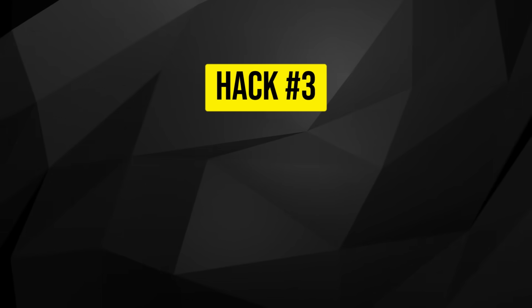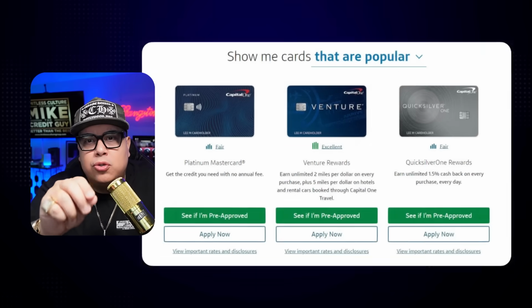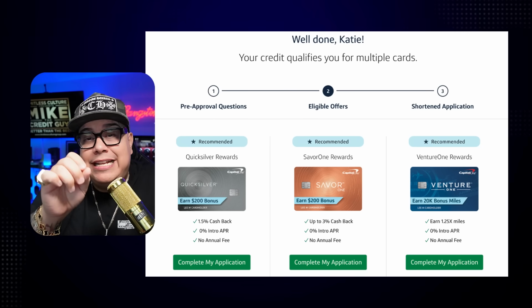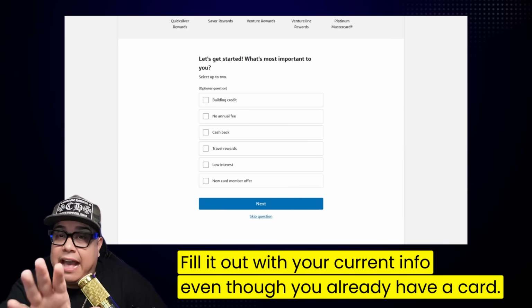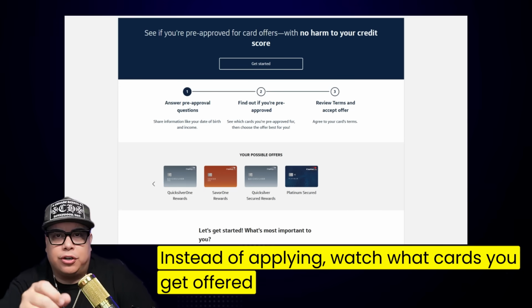So moving on to hack number 3, I call this the Capital One pre-approval bypass method. This one's sneaky. Capital One's pre-approval tool isn't just for applying for new cards. It also detects your eligibility for internal upgrades, even if they're not showing in your account. Here's how to use it. 1, go to the Capital One pre-approval page. 2, fill it out with your current info, even though you already have a card. And 3, instead of applying, watch what cards you get offered. If you get offered a better version of the card you already have, that means an upgrade is likely available.